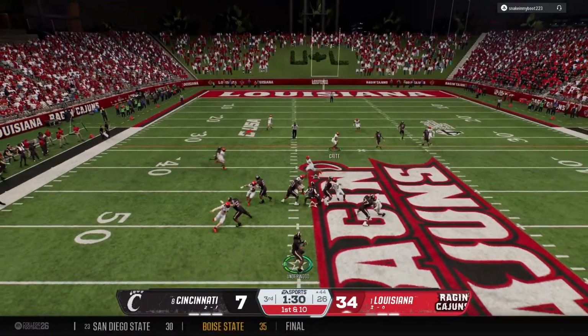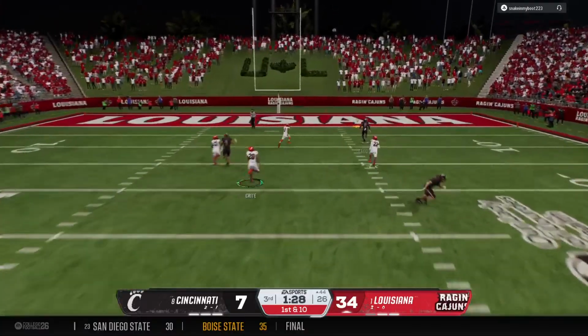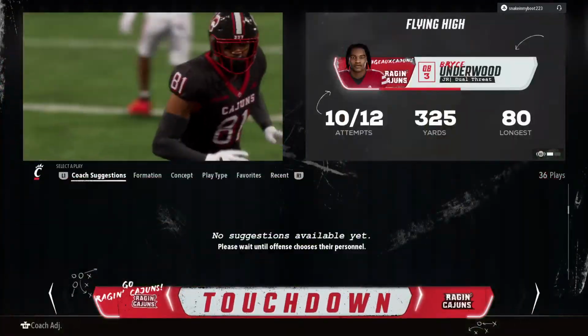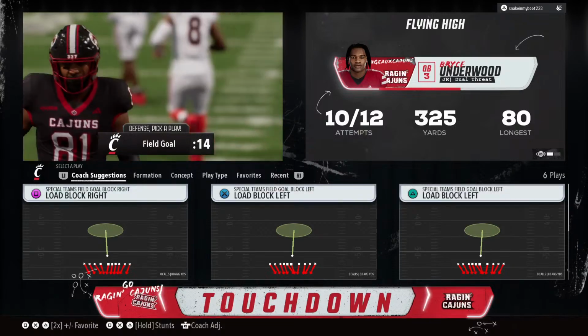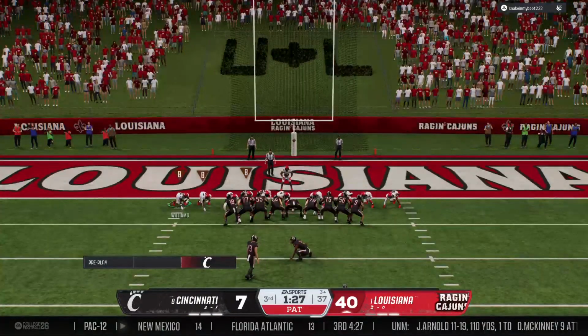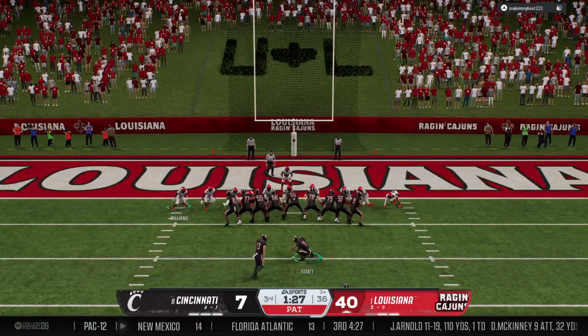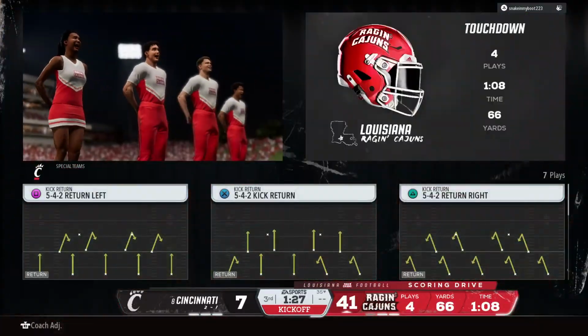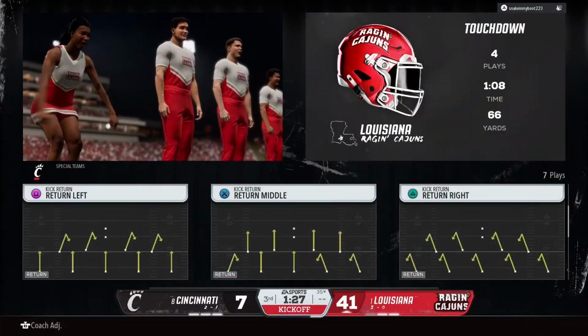On 1st and 10 here, looking to throw the ball. Looking deep to the right side. Pass caught. Can he get in? And he's in. Touchdown, Louisiana. That's what makes this guy so dangerous as a wide receiver. He can catch the ball underneath, shake and bake and go by you, or use his speed to get around you and make a big play like this for a touchdown.